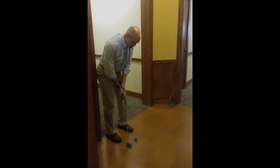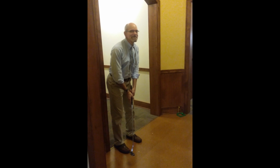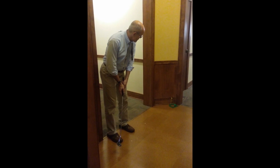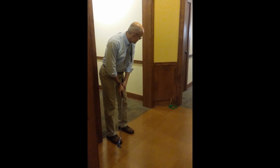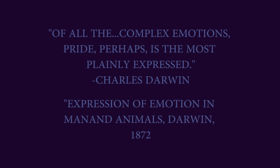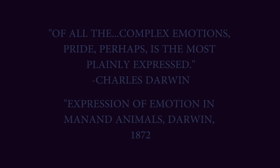Hall golf is a very competitive sport, and when one player triumphs over their opponents, it is a wonderful moment. In this instance, Dr. Tootin is the winner of the round, and a clear expression of pride spreads across his face, most plainly in his smirk, when he makes his winning putt. Tracy and Roberts in 2009 affirm that pride has a recognizable expression and can be identified and singled out amongst other positive emotions. Furthermore, Charles Darwin stated, "Of all the complex emotions, pride perhaps is the most plainly expressed."